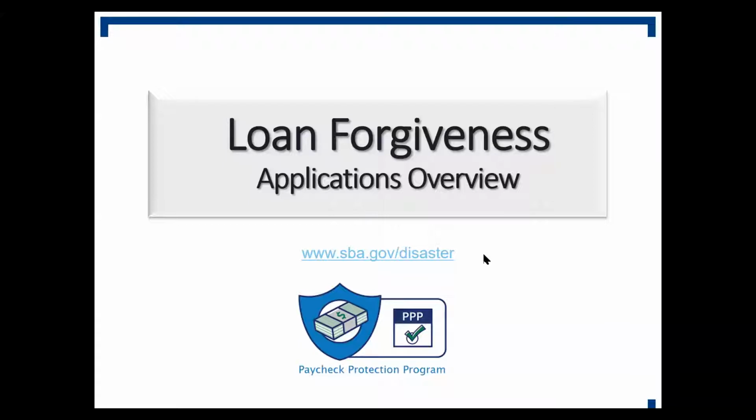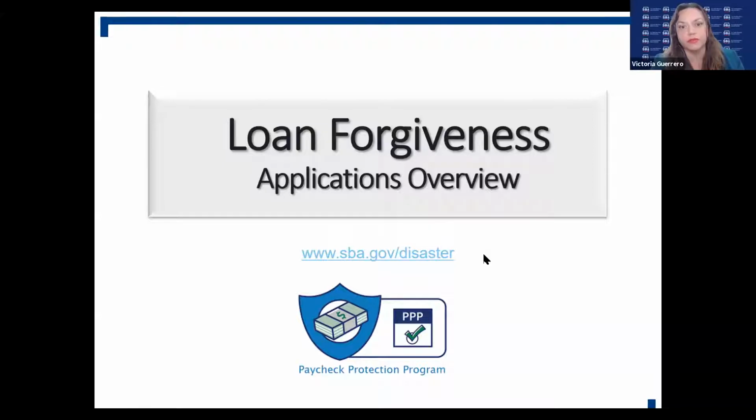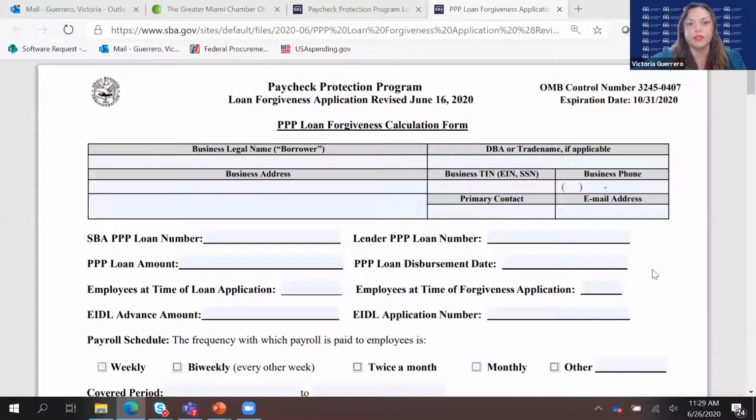We can't see your screen. Can you reshare? Yeah, just reshare, please. Okay. Let me know if you can see the screen. Yes, we're seeing the application now.